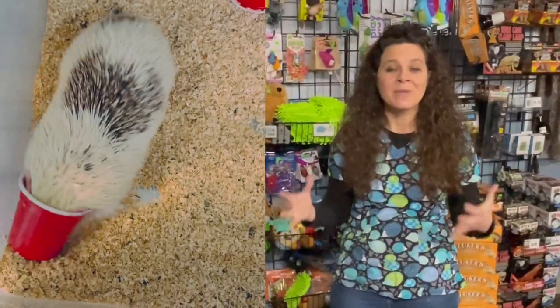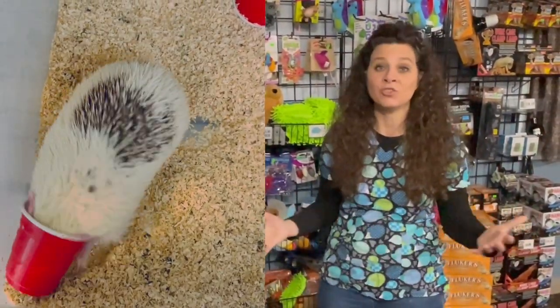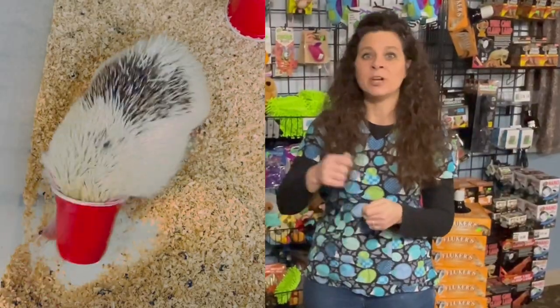Of course, your hedgehog may make me turn out to be a liar if your hedgehog hates them, as with anything. But when we started putting mini solo cups into our hedgehogs' cages, our hedgehogs' personalities changed. They started being more active during the day because as I would feed the hedgehogs, I would unstack the cups. So believe it or not, the hedgehogs will stack the cups one on top of each other. They will walk around with the cups on their head.